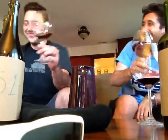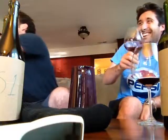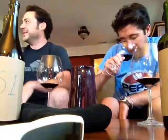Let's look at Bordeaux number two. This is a small pour, and I don't know if I can get through it. You're probably going to want to compare. I will compare. We can dump it out later. So, Bordeaux number two. Ooh.